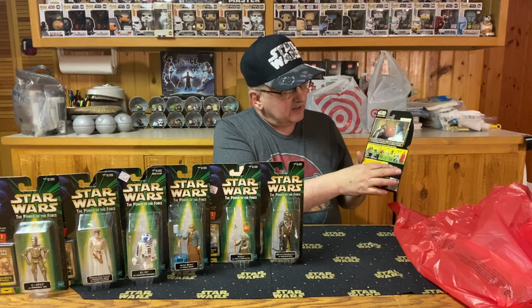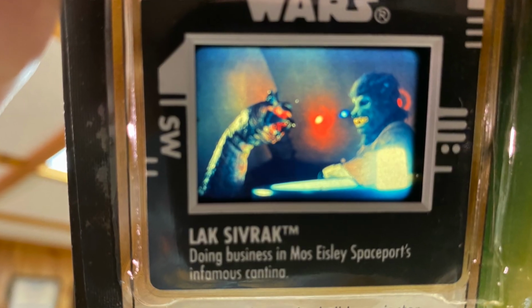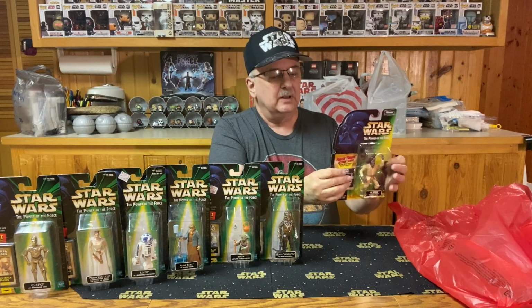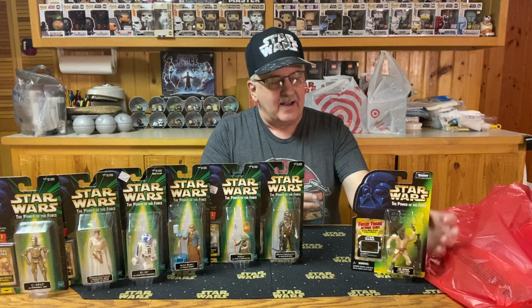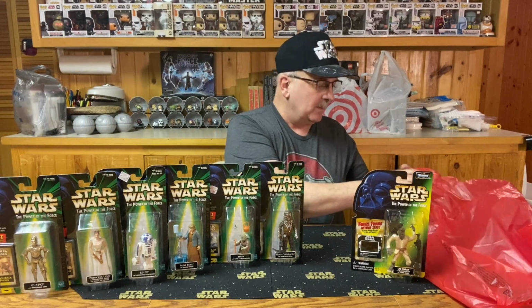It does have a little opening in the card in the back, so you can actually hold it up to the light and see the scene, which happens to be this picture. So I thought that was kind of neat. I'm pretty sure I have that one, but I like that character, so I decided to get another one.